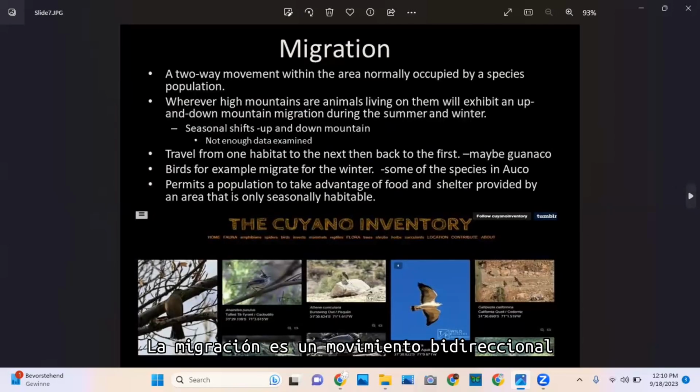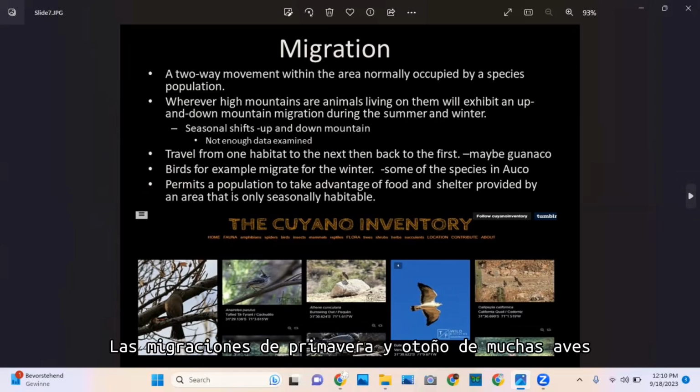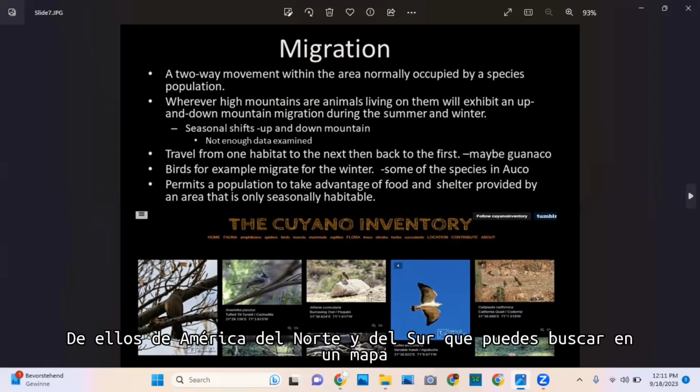Migration is a two-way movement within areas normally occupied by a species population. And often the easiest way to look at these is the bird migrations, the spring and fall migrations for many birds from North America to South America or other areas. We're going to talk about North and South America because that's where the chinchillas are. And lots of those bird species migrate from Chile to North America or back and forth. And they have paths that are called flyways. It's a normal path they take. And I think there's 4 of them from North and South America that you can look up on a map.